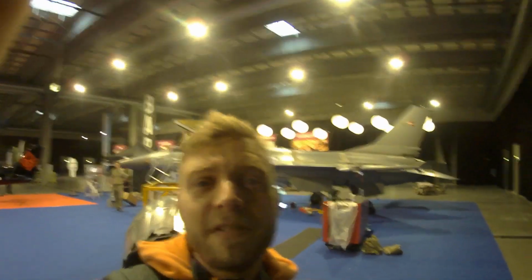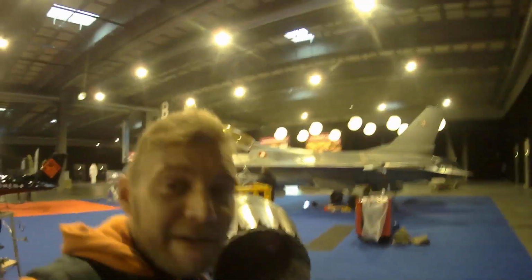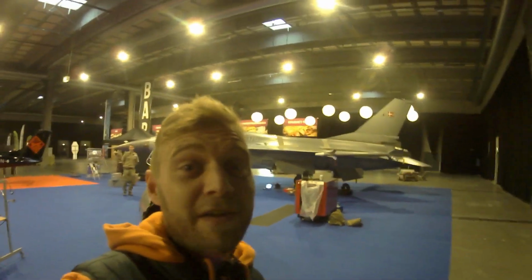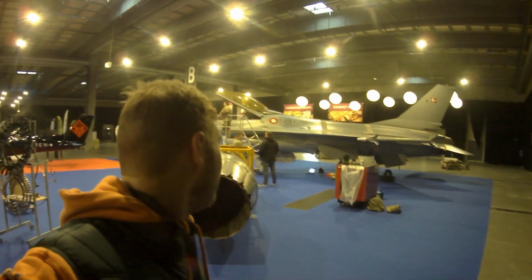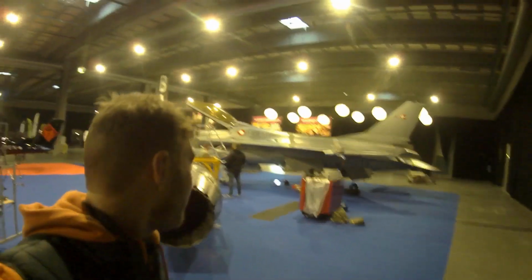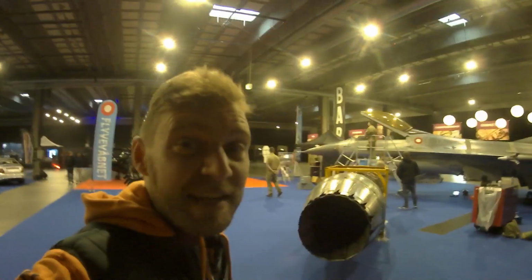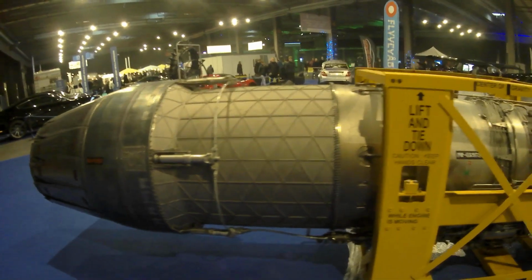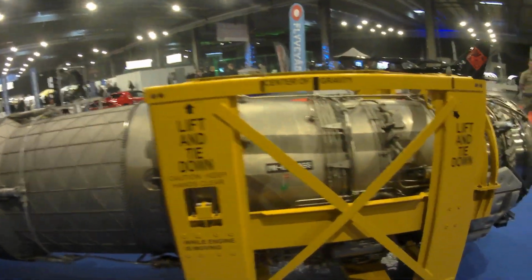So yeah, we're inside and as you can clearly see there's a lot of stuff here other than just drones. We've got a fighter jet and I guess I'll be allowed to go up and sit in it. That's gonna be pretty wicked. So I just thought I'll show you the engine of one of these. Just check it out. Totally insane.